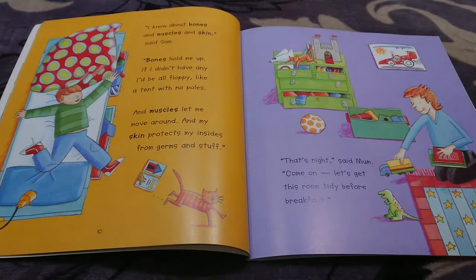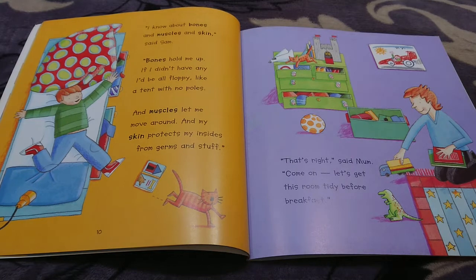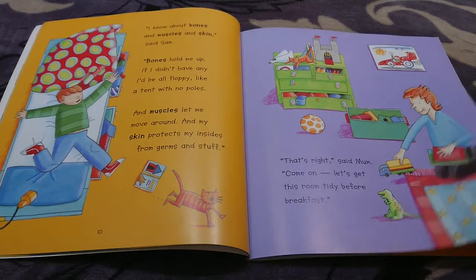I know about bones and muscles and skin, said Sam. Bones helped me up. If I didn't have any, I'd have been all floppy, like a tent with no poles. And muscles let me move around, and my skin protects my insides from germs and stuff. That's right, said Mom. Come on, let's get this room tidy before breakfast.